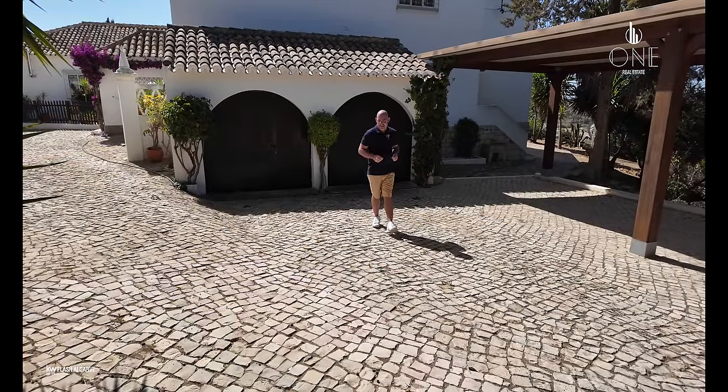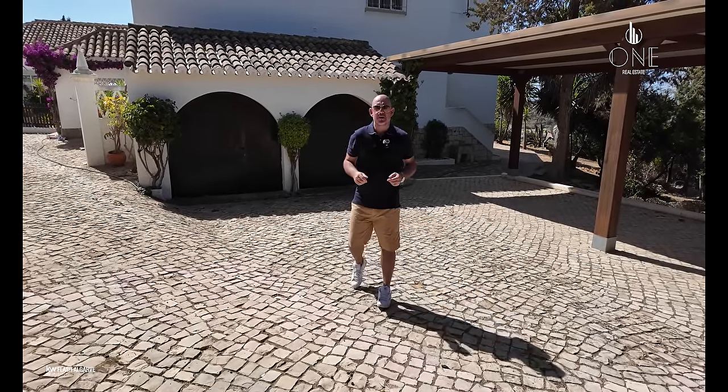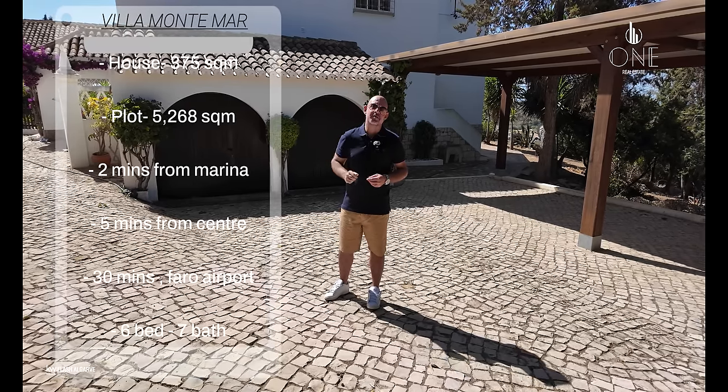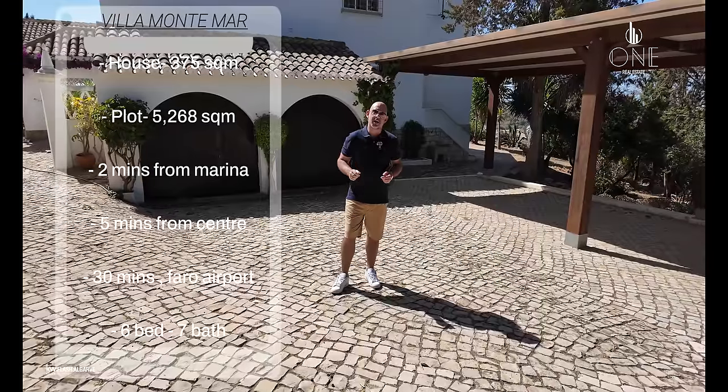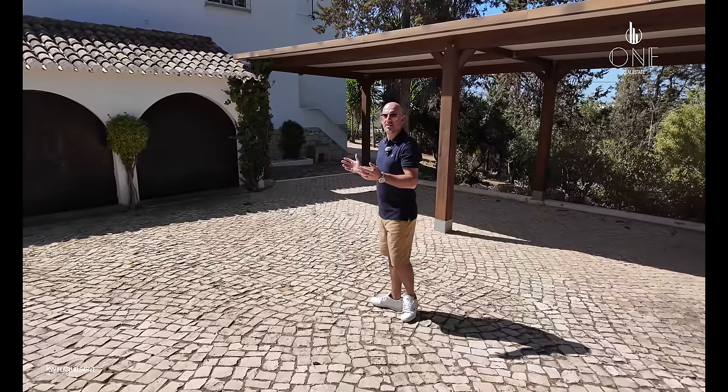This property is set in the heart of Serdágia and Albufeira. You're a 2-minute drive from the marina, a 5-minute drive from Albufeira town centre, and a 30-minute drive from Faro Airport. As you can see, this property has some stunning features.